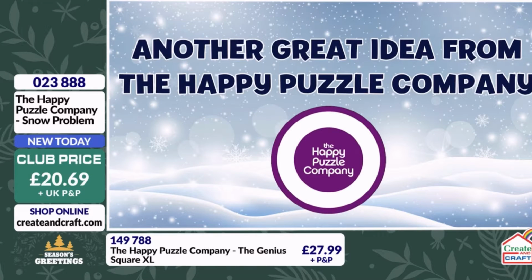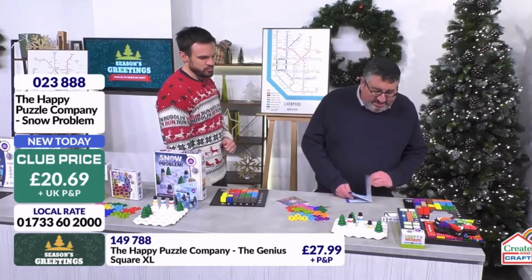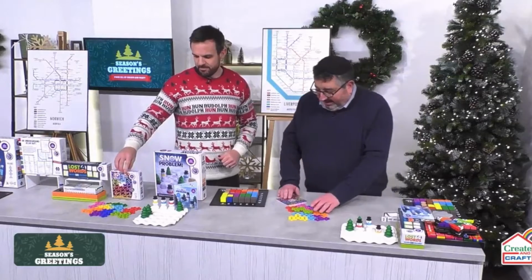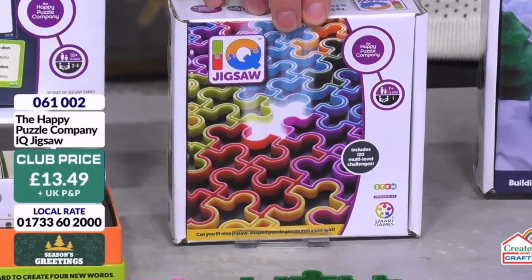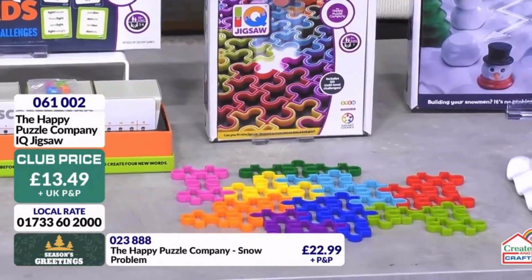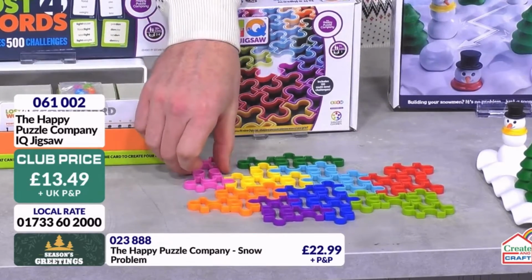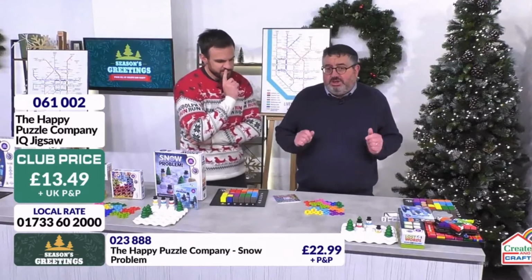Can we talk all things IQ Jigsaw? Yes. Let me tell you something about the IQ Jigsaw. So we had this on a few weeks ago here, and I really wasn't expecting what happened, and that is that we sold the entire stock in 8 minutes. Wow. Now, I thought I bought far too much stock with me, but clearly there is something about this that resonates, and I should explain what it is. This is the world's first logic jigsaw puzzle.